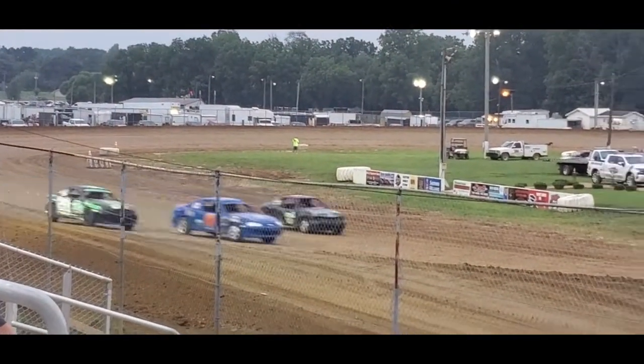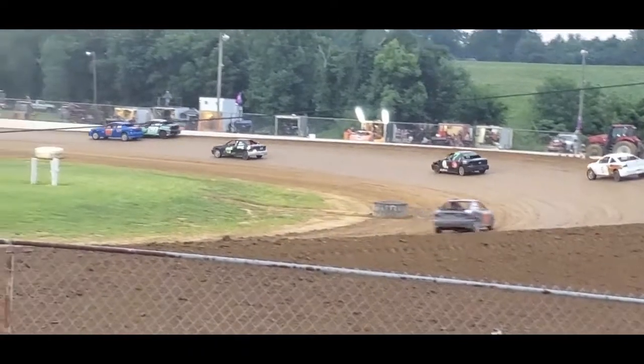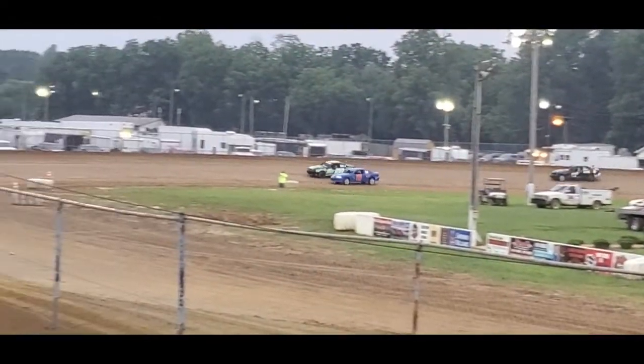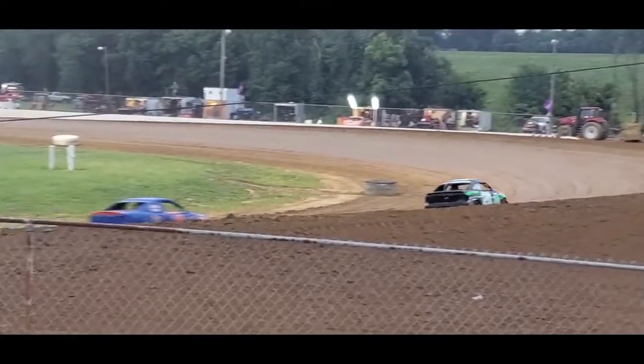All right, here we go. Jacob Owens starting to slide off the track there on the backstretch. He keeps it. Pulls out in front now. Your leader, Jacob Owens.